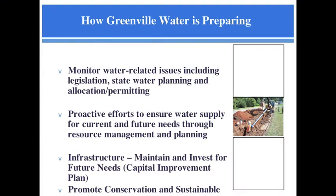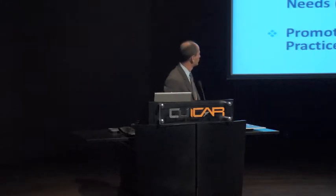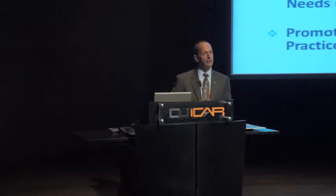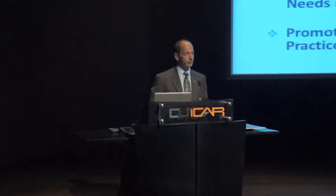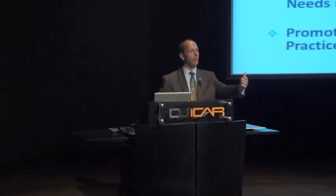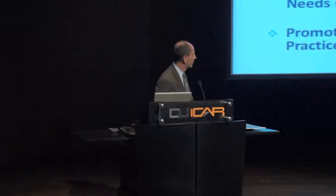So these are some of the things that we're doing to prepare and to stretch our water resource. We have a very robust infrastructure plan. We are replacing at least $10 million worth of aged infrastructure a year, which is built into the rates. And we are doing capital improvement programs to get ready for the onset of economic development.